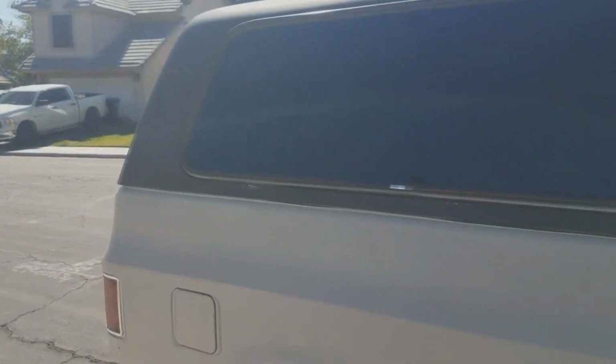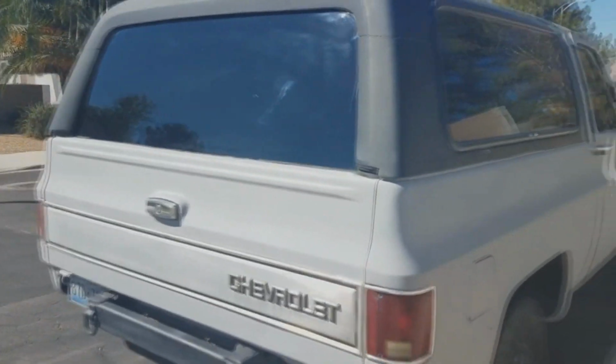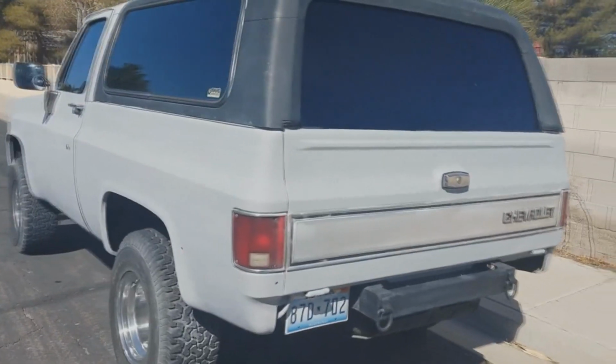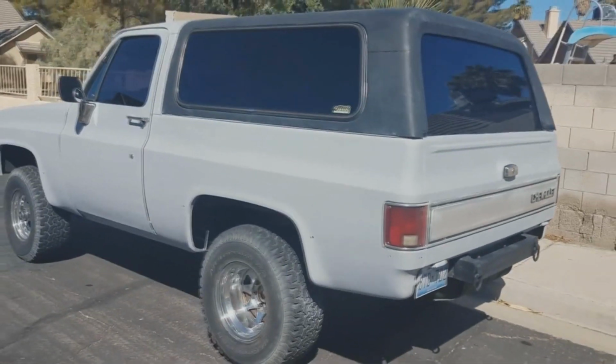Only thing I got left to do is I gotta touch up the cap in a few spots. There, I got some overspray on it, but I think it looks better than that white for sure.